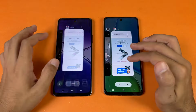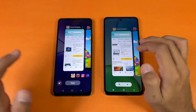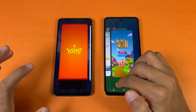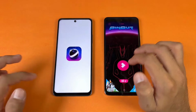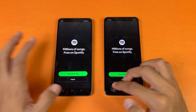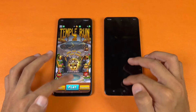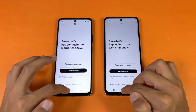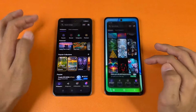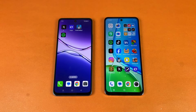Now let's see RAM management. We have 8 GB of RAM. Phone dialer is still there, settings, Amazon Shopping refreshed on the Oppo. Candy Crush Saga refreshed on the Oppo. Instagram, let's see Pinout, refreshed on the Oppo. Snapchat, Spotify, still there. Subway Surfers, still there. Let's see Temple Run, and now let's open up X. PUBG Mobile is still there as well. Now let's open up Zedge, and lastly back to the internet browser. Both phones have excellent RAM management, which you expect in this price range.